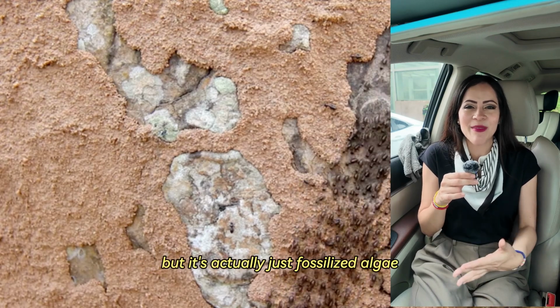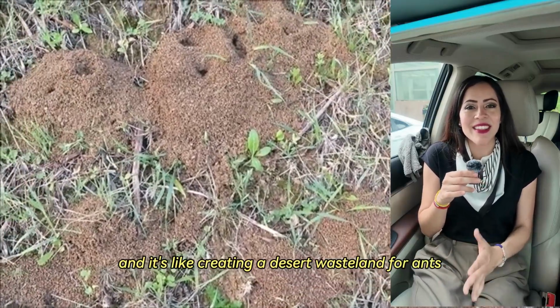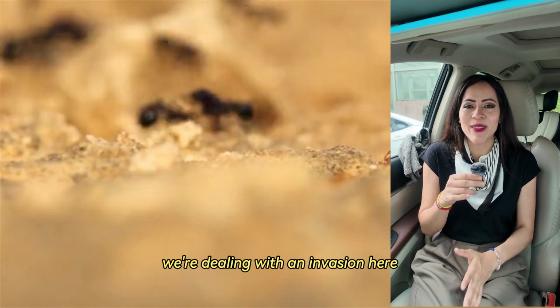Now, let me introduce you to diatomaceous earth. It sounds fancy, but it's actually just fossilized algae. Sprinkle this stuff around entries and trails, and it's like creating a desert wasteland for ants. It dehydrates them, which might sound cruel, but remember, we're dealing with an invasion here.